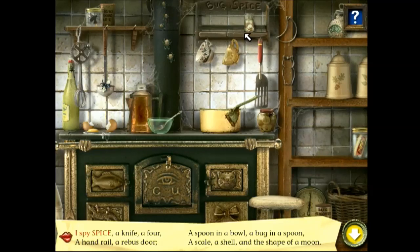Spice. A knife. A 4. A spoon in a bowl. A bug in a spoon. A handrail. A rebus door. A scale. A shell. The shape of a moon.